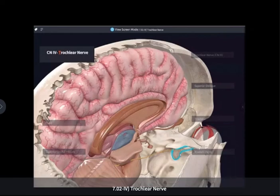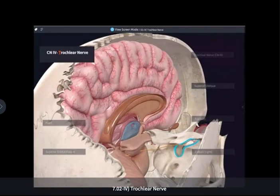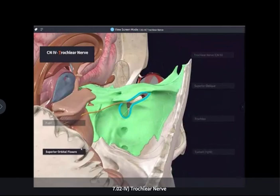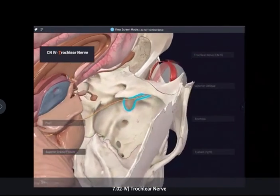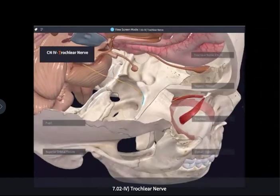It'll then continue and pass also through this opening here, the superior orbital fissure, which is outlined in blue. And as I've already indicated, it then supplies the superior oblique. That's all it does. Very nice and straightforward.